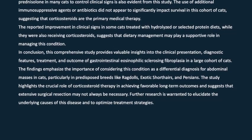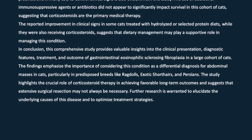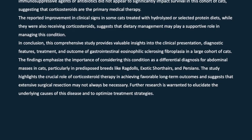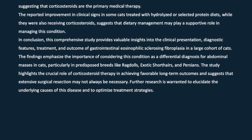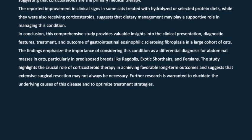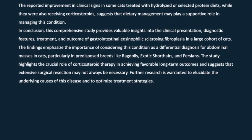The study highlights the crucial role of corticosteroid therapy in achieving favorable long-term outcomes and suggests that extensive surgical resection may not always be necessary. Further research is warranted to elucidate the underlying causes of this disease and to optimize treatment strategies.